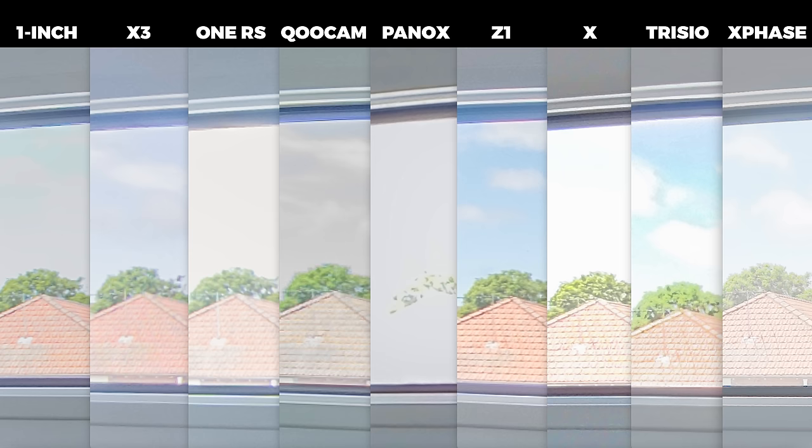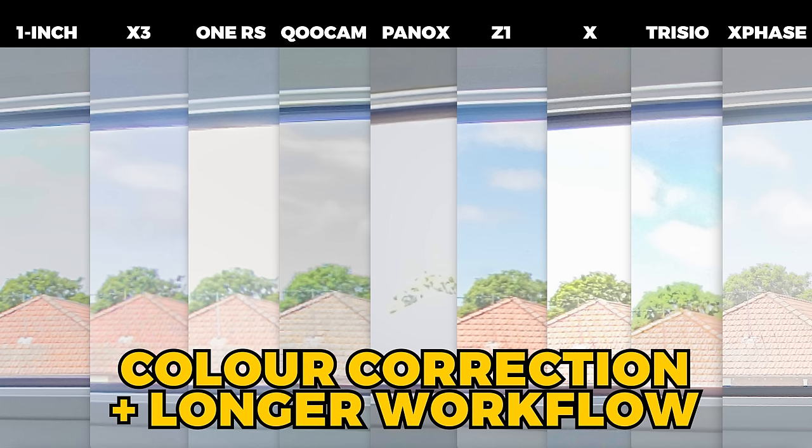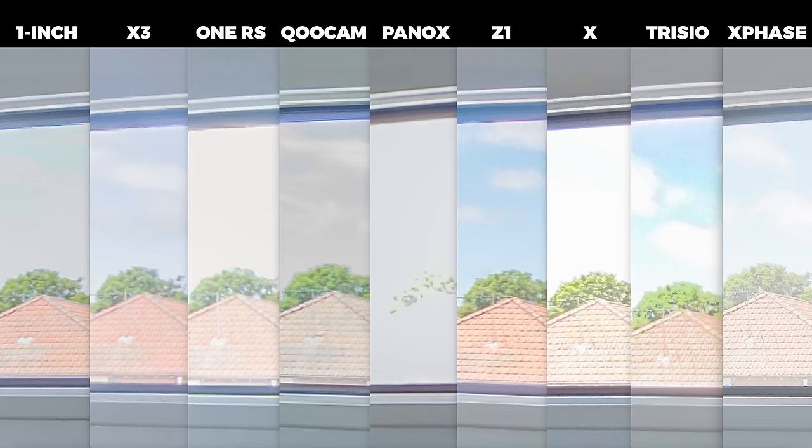In the next comparison, I color corrected all 9 shots by following the best virtual tour workflow for each individual camera, and suddenly the field became a bit more even. Going back to the bright window, and the Theta Z1 performs the best by far, thanks to the dual fisheye plugin. It's without question the best of the bunch for dynamic range. This shot is really impressive.